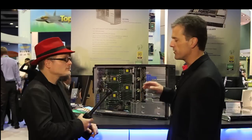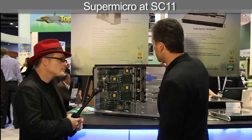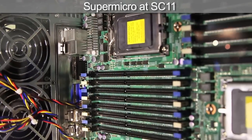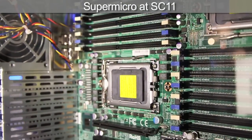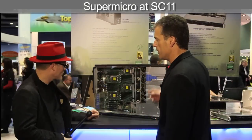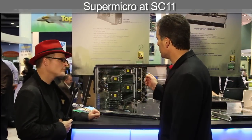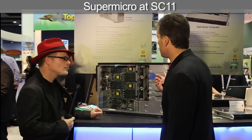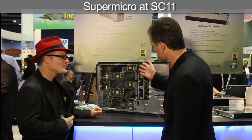On the AMD side, for instance, we're showing a 4-way AMD Interlagos system. You can take a look. Some really cool things about this. With the 4 processors now, with Interlagos, you're going to get up to 16 cores per processor. So that's 64 cores in this one box. And it's matched up very nicely with memory. We have 32 memory DIMM modules. The basic math, that's half a terabyte of memory, which is incredible to go with the 4 CPUs.